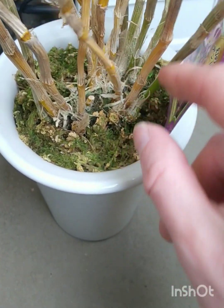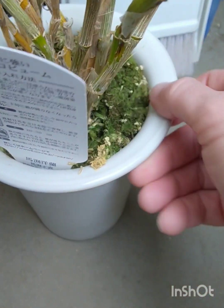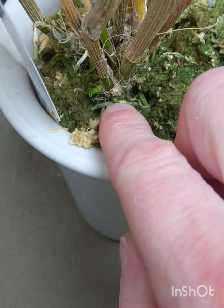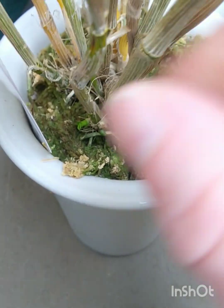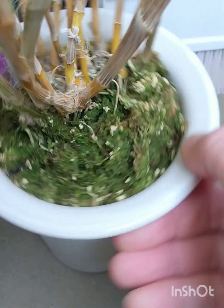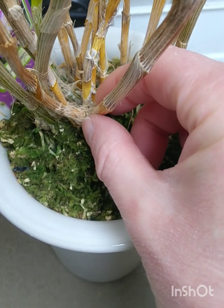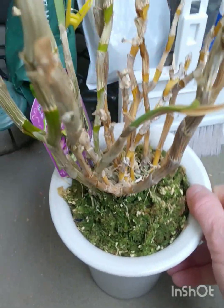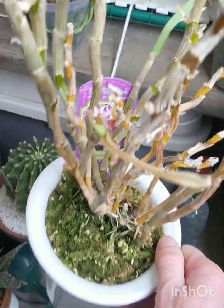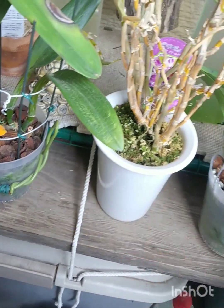And this one's still fine. Over this side we have a growth coming away. So there's some hope, but it could take a couple of years for it to recover. And if it doesn't, I'll buy another one, but I won't make the same mistake.